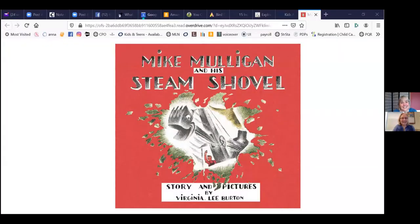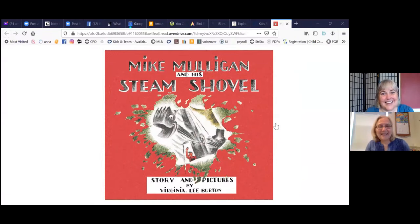Mike Mulligan and His Steam Shovel. There it is. Yes, I checked this book out of the library, so I have it for a few more days, and I just thought, let's read it one more time. I know we read it a little while ago, but it's nice to read the same books over and over. They make me feel sort of like, oh, this is my friend Mike Mulligan. All right.